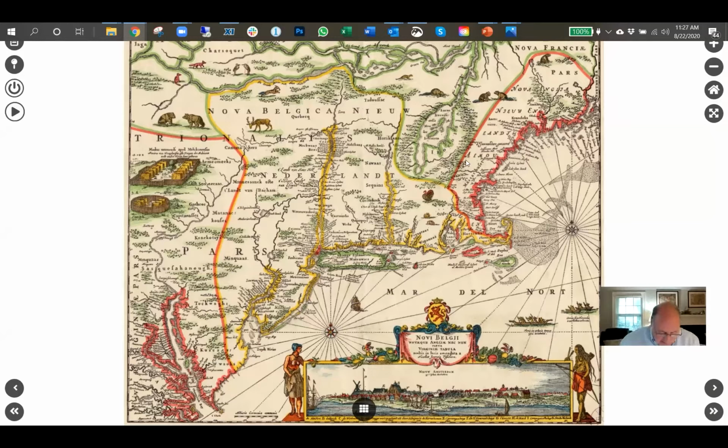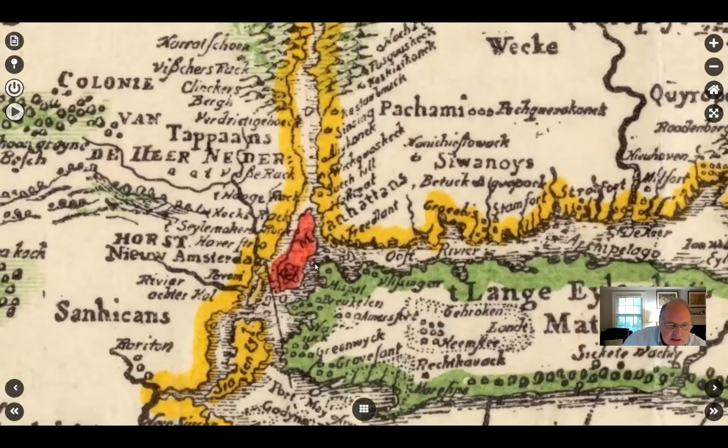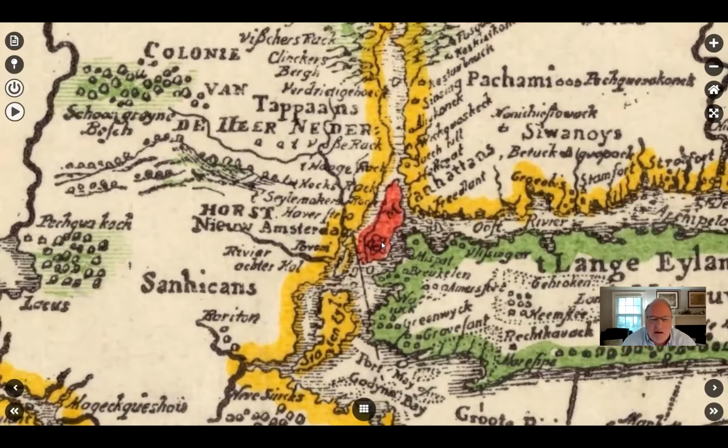So I'll give you a couple of fast facts about it. If you can zoom in, Tom, into Manhattan a little bit. So this is the first map to accurately depict the shape of the island of Manhattan in its oblong state. There are earlier maps that show the island of New York or island of Manhattan, but they aren't really accurate. The geography is not accurate. So that's one of the unique things, the first shape of New York this way.